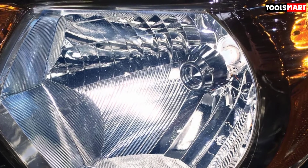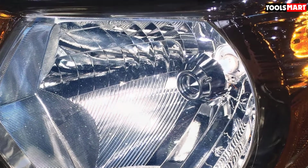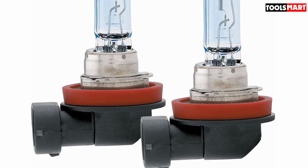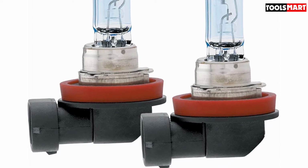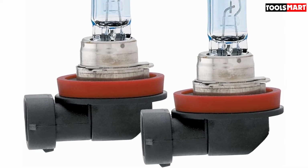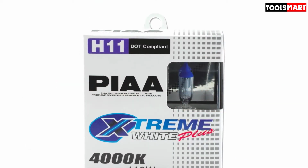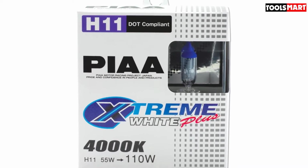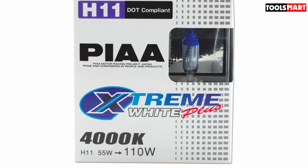These headlight bulbs are durable as they feature aerospace alloy filaments, ensuring they will last a long time and provide safety for years. One of the best features of these halogen bulbs is the fact they offer a bright white light with a blue tint to enhance curb appeal. These are efficient halogen bulbs that provide 110 watts of light using only 55 watts of power.